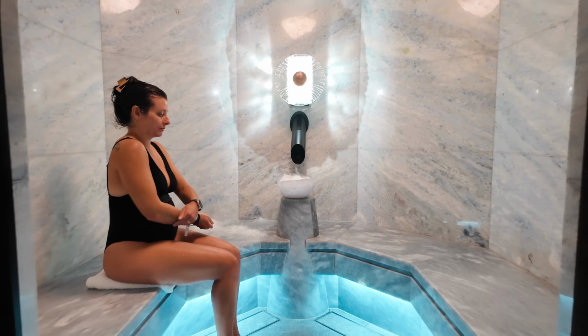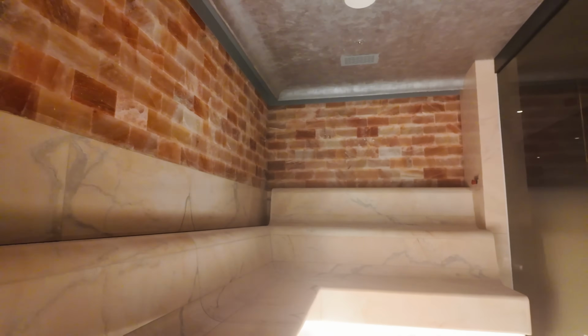But I'm going to check out the snow room, the sauna, and probably the salt room, because those are the rooms Alyssa's able to check out. Well, besides the sauna. Snow room and the salt room. We'll go check those out and see what she enjoys.